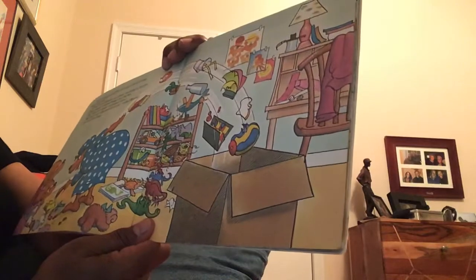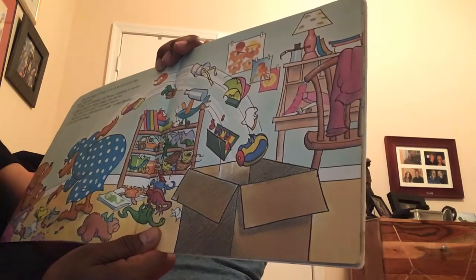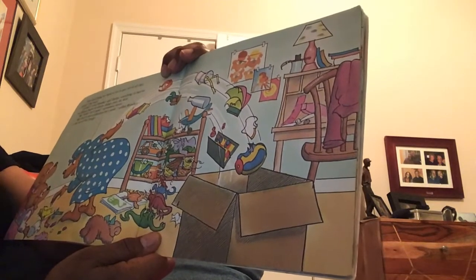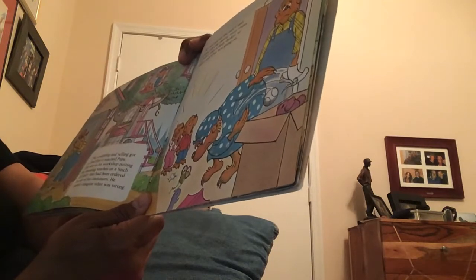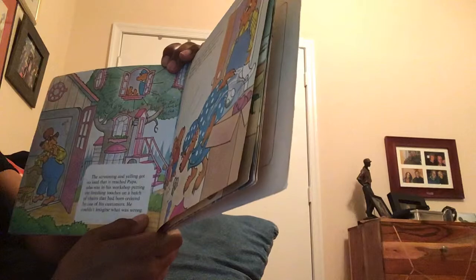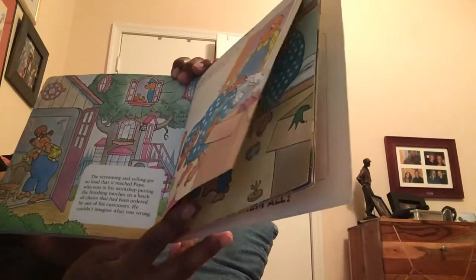Oh no. "The first thing we have to do is get rid of all this junk," she said. "Junk?" said Brother and Sister, watching in horror as Mama began to throw things into the box. "My teddy isn't junk," screamed Sister. "My bird's nest collection isn't junk," yelled Brother at the top of his lungs. The screaming and yelling got so loud that it reached Papa, who was in his workshop putting the finishing touches on a batch of chairs that had been ordered by one of his customers. He couldn't imagine what was wrong. He hurried up the stairs and looked into the messy, noisy room. It didn't take a deep thinker to figure out what was going on.